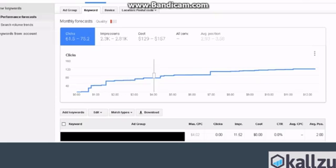So we use some long tail keywords, and you can see here's a forecast from the Google Keyword Planner. Basically, this is from just one of the sets of long tail keywords that we had, and you can see the cost would be somewhere around the $130 to $160 range, so about $2 a click based on that math.